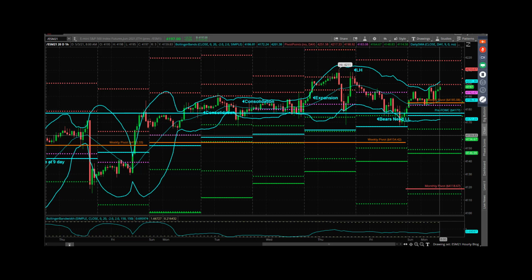But as long as daily pivot at 83, weekly pivot at 85, hourly mid-band 86 and change continue to hold up, they're going to continue to push that envelope to the upside and try to convert 42.11.